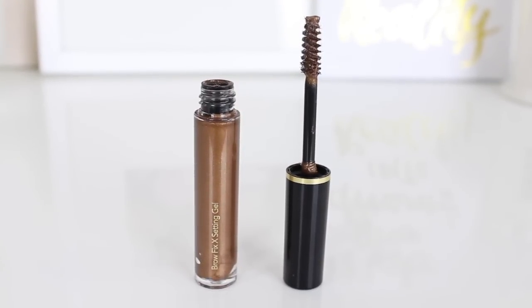So if you have hair color similar to mine, I think the medium brown would be really, is it medium brown? Golden brown. I really love this. I think it's an awesome product. You obviously don't need it, but if you are a makeup lover and you want to add something fun to your makeup routine, I definitely recommend this.